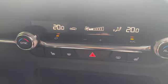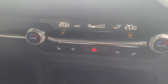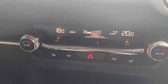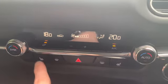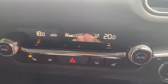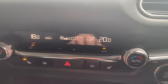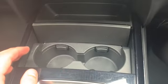Coming down then, we've got your climate control, dual zone climate control, so the passenger can have a separate temperature to the driver. This car does have heated front seats on a 3-stage function. Also got your fan speed, fan direction, and also your front and rear windscreens. As I mentioned, this car is a 6-speed manual. Just in front of that we have got cup holders which are hidden away, and further storage just in front.